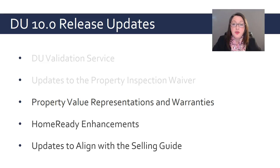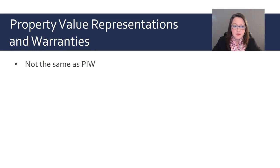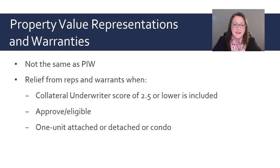Next, let's move on to property value representations and warranties. Now for this update, it is not the same as the property inspection waiver. The property inspection waiver gave relief from reps and warrants on property value, condition, and marketability. Instead, this gives relief from reps and warrants when a Collateral Underwriter score of 2.5 or lower is included in the file, it receives an Approve/Eligible decision from DU, and it's a 1-unit attached or detached condo.